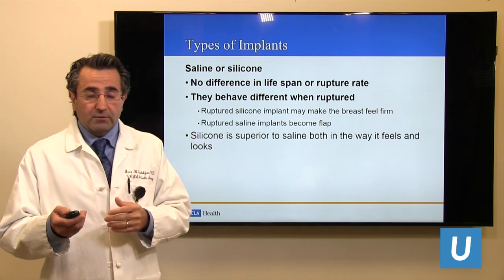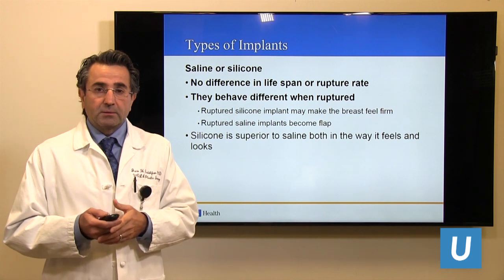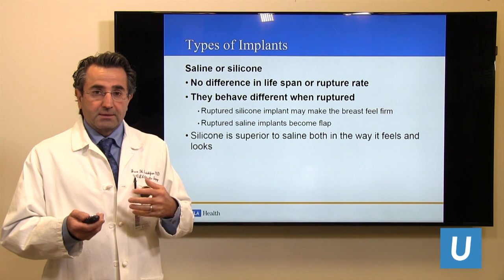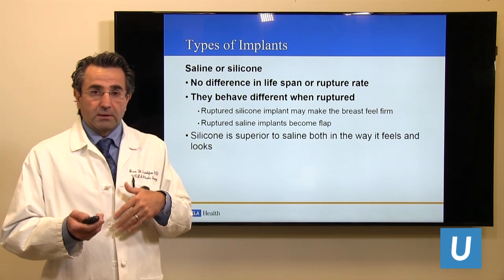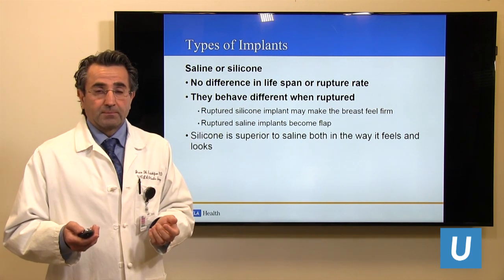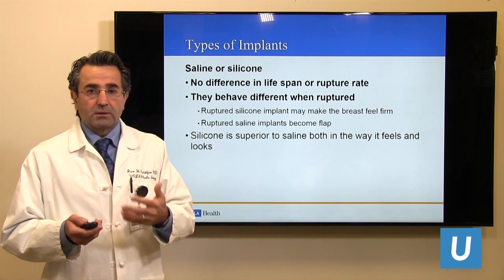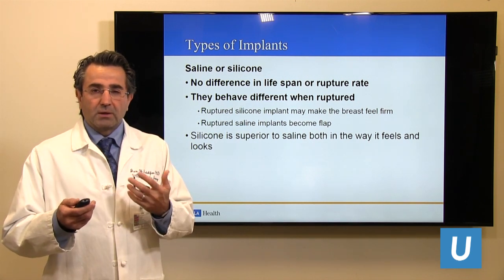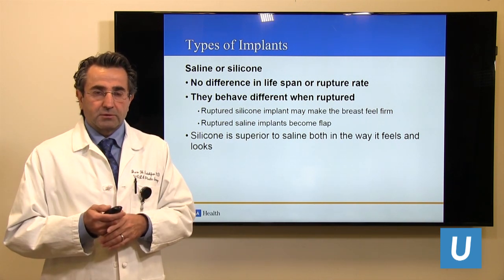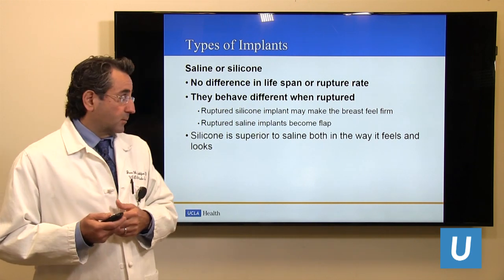The only difference is that they behave differently when they rupture. A saline implant, when it's ruptured, goes flat because it's full of saline. Saline is a natural fluid that runs in our blood, so the body just reabsorbs it. As opposed to silicone, when a silicone implant ruptures, the breast will start becoming firm, not over days or weeks, but over months and years. And one day a woman may realize that one breast is firmer than the other one. Then there is an assumption that the implant is ruptured, an MRI is performed, rupture is confirmed, and we usually like to change them at that point.